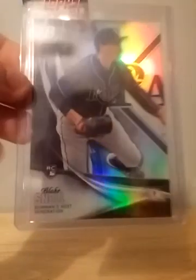I'll probably sell that for maybe like $15. This one is Blake Snell. I always put my thumb on the rookie card symbol, so there's a rookie card symbol of Blake Snell. I'll sell that for maybe $12 if anyone wants a $12 Blake Snell.